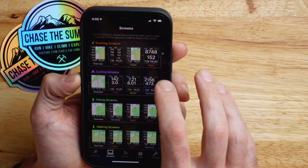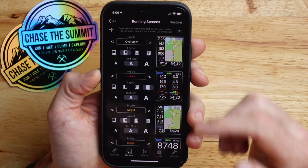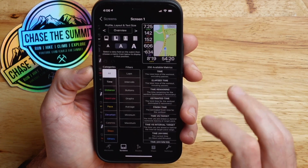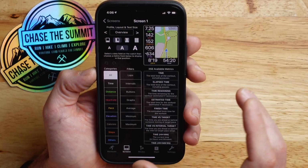And when we go over to the WorkOutdoors phone app, you can see that all of the pages in my running activity are shown here, and I can fully customize them individually. I can change where I want the map to be. I can change what information's on that page, what the layout is of that page. So yeah, super customizable, and the added ability to have a map on board is amazing.